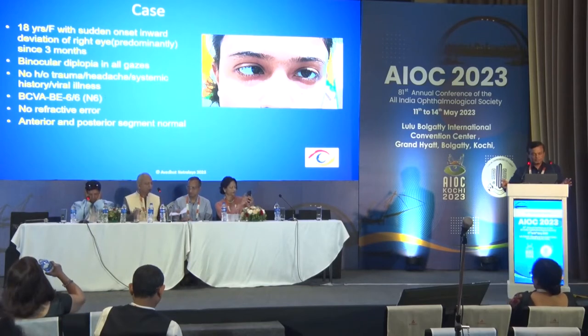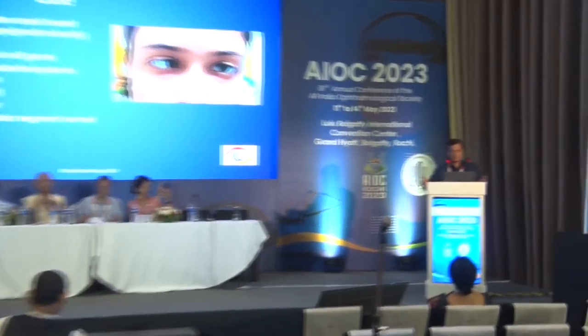It was a binocular diplopia, and the patient suggested that the diplopia was almost the same in all positions of gaze. There was not much of a difference. We did a diplopia charting and found that the diplopia was almost the same in all positions, and there was no positive history systemically, no history of trauma or a viral illness.